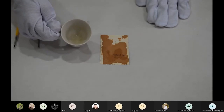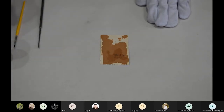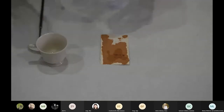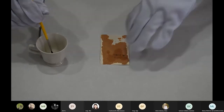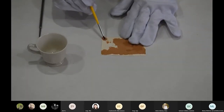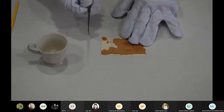Inside the teacup, we have the methyl cellulose glue dissolved in water. Assisted by the brush, also with fine bristles, we dip the brush in the substance and we put it where we want to remove the remains of paper glued to the photograph. To demonstrate, this piece of paper will be removed.